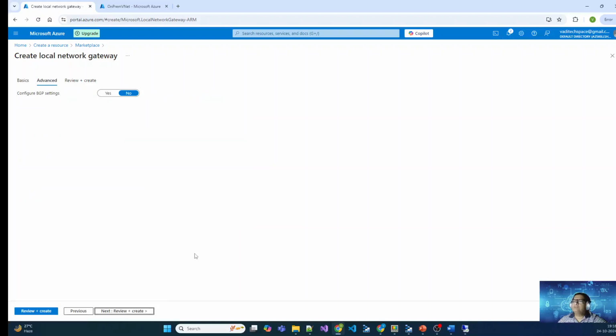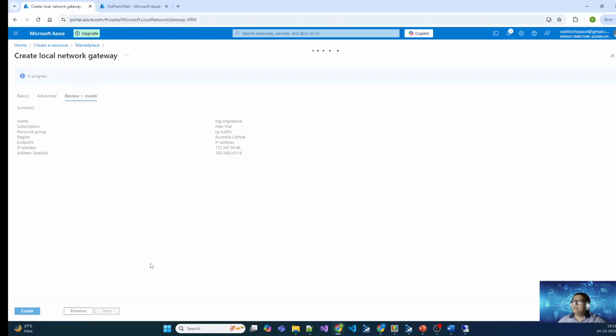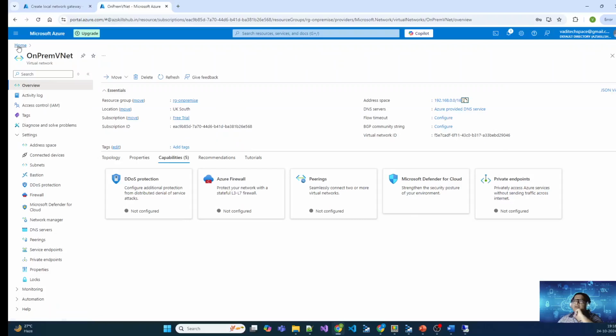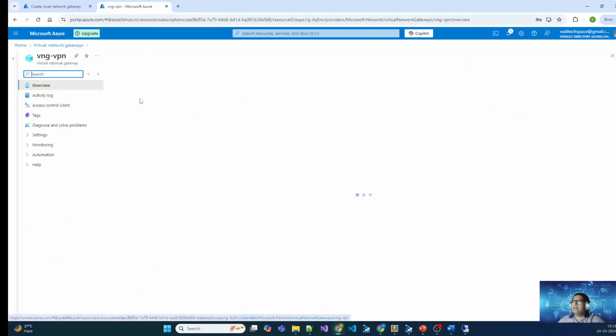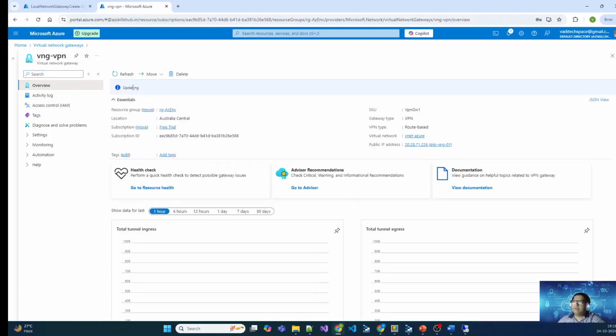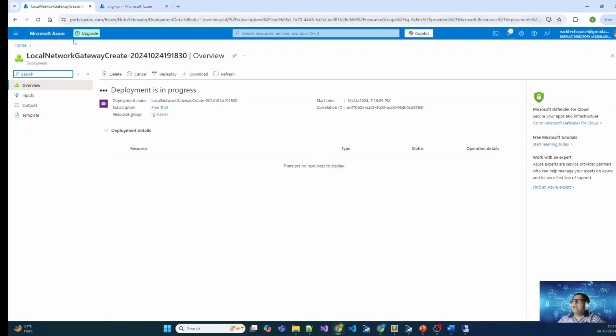I'm going to click on next. No, we are not configuring any BGP here. So next, and create. So what we have done so far is that our virtual network gateway is getting created here. This is component number one. This is updating. It will take some time. And the second one is we have created a local network gateway here. Once the virtual network gateway gets created, we will go ahead and create the connection. Till then, we will go ahead with the next set of configuration.